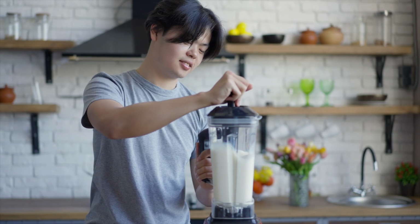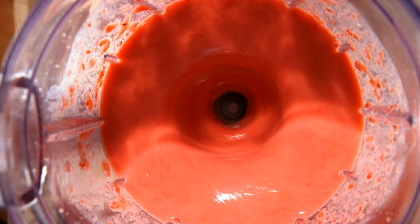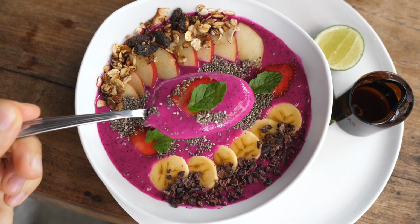And another one for sweet lovers. Try a smoothie with berries, banana, oats, chia seeds, and coconut milk. It's sweet, delicious, and surprisingly blood sugar friendly compared to any smoothie you can get in a store or restaurant.